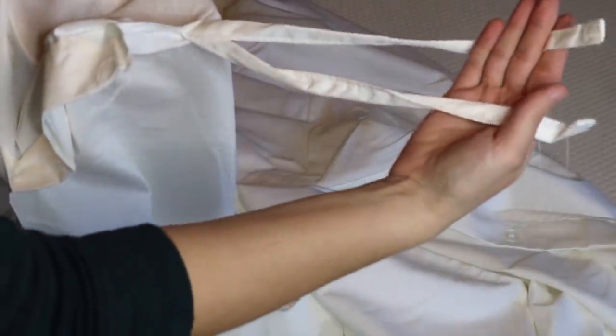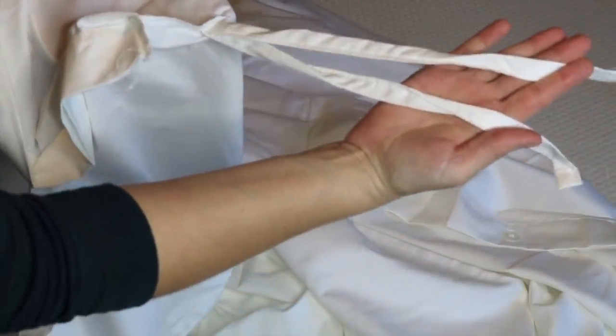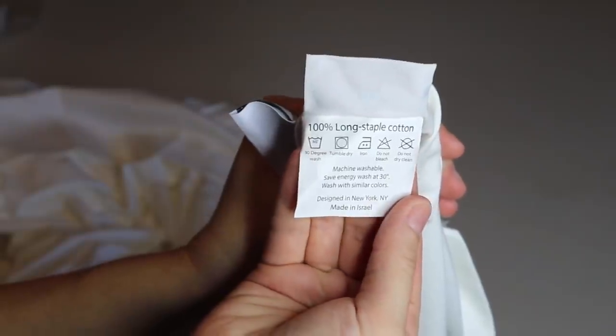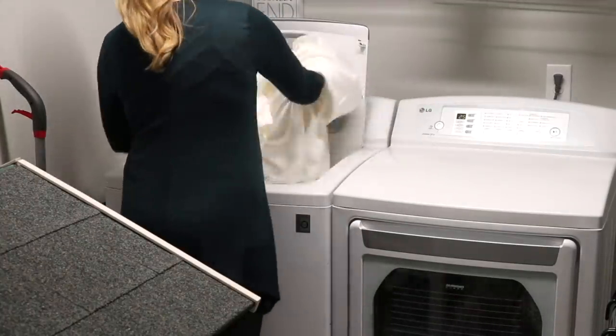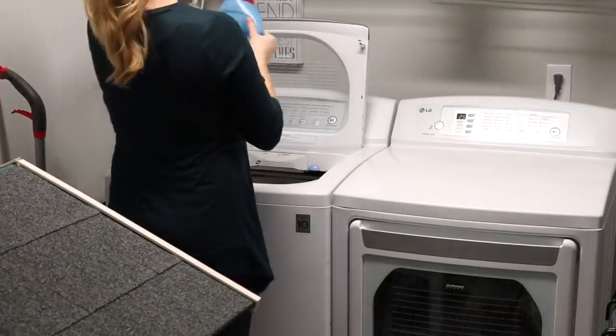Something else that I love about this company is that all of the bedding is machine washable, which as you guys know, we have a big dog, so this was very important to us, especially because this duvet cover is white. All of the care instructions are included with your bedding, and as you can see, I'm gonna go ahead and wash this before I put it on our bed for the very first time.